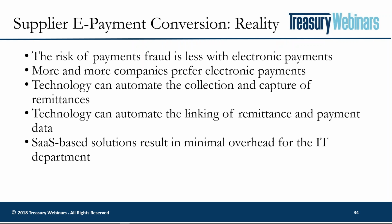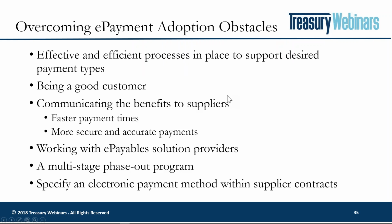And then if you have a solution partner and it's a SaaS-based solution, you can minimize the overhead and the involvement of the IT department. So again, just something to keep in mind on the conversion side.